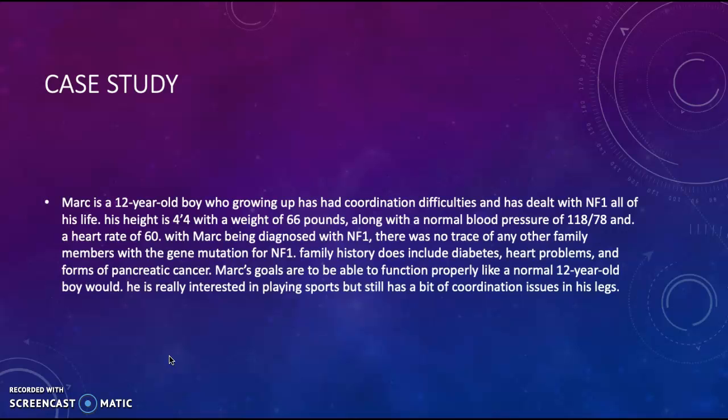So here's my case study. Mark is a 12-year-old boy who growing up has had coordination difficulties and has dealt with NF1 all of his life. His height is 4'4" and his weight is about 66 pounds, along with a normal blood pressure of 118/78 and a heart rate of 60.